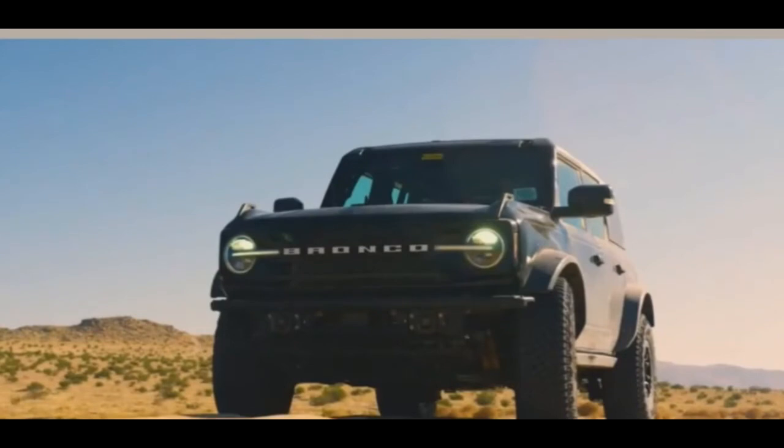Hello, Z Automotive Reviews. Today we've got the 2021 Ford Bronco, the crawler gear, its effects, and a how-to guide. This is basically a basic use of the crawler gear.